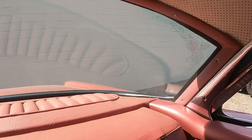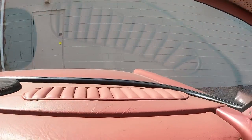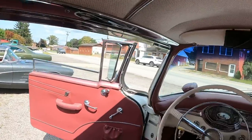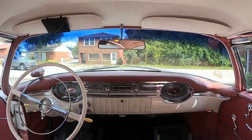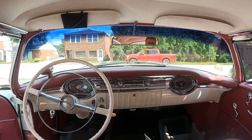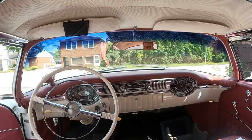Here's what the rear visibility looks like through the rear glass. It's a wraparound piece of glass. I love wraparound windshields. Whether they're in the front or the back, they look very elegant. This is what the front looks like from the back. Love the curved dashboard. Love the wraparound windshield.